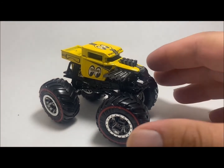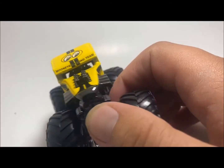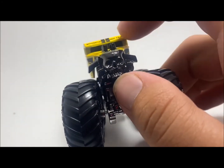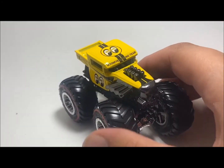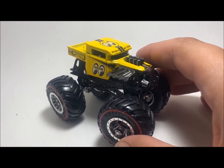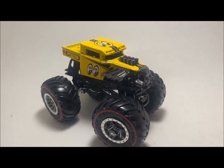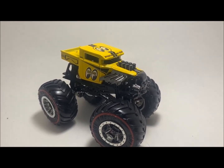I really love the charcoal paint on the exhaust here, the headers. This thing looks cool. Hot Wheels, I have to say, this set is probably one of the best, if not Hot Wheels' best set of 2020. So let's move on to my favorite truck.